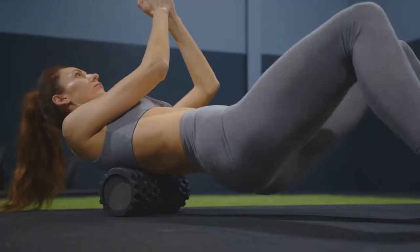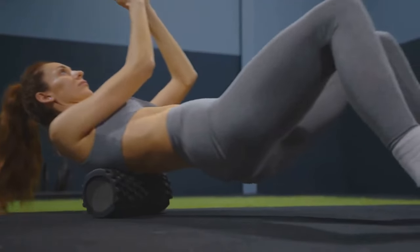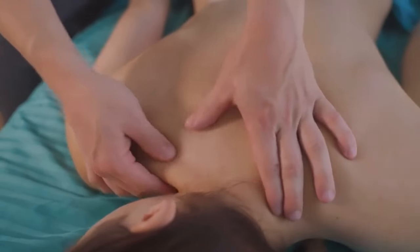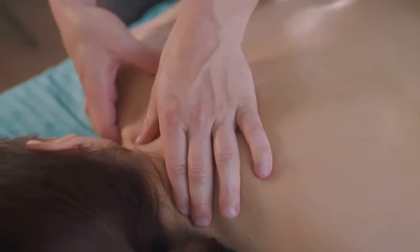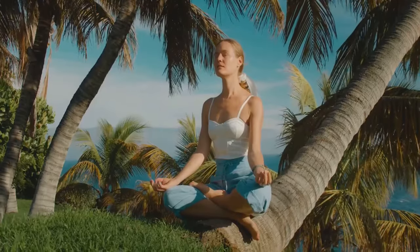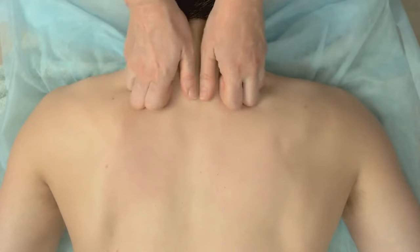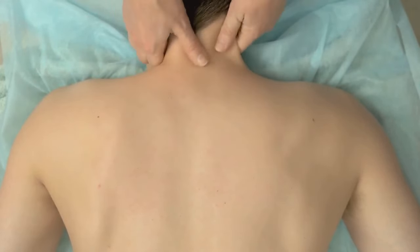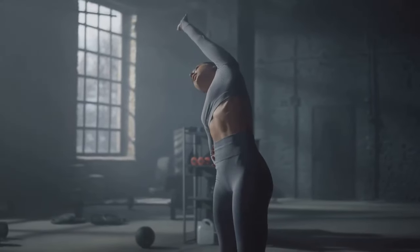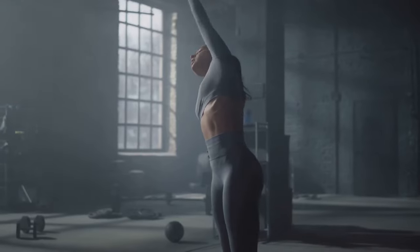But it doesn't stop there. Stretching also plays a key role in reducing muscle soreness, especially after a vigorous workout. It helps dissipate the lactic acid buildup that causes discomfort. Moreover, stretching can alleviate stress. When we're tense, our muscles contract. Stretching helps to counteract this by promoting relaxation and reducing muscle tension. Lastly, it can minimize the risk of injury. Flexible muscles are less likely to be strained or torn. So, it's clear that stretching has numerous health benefits.